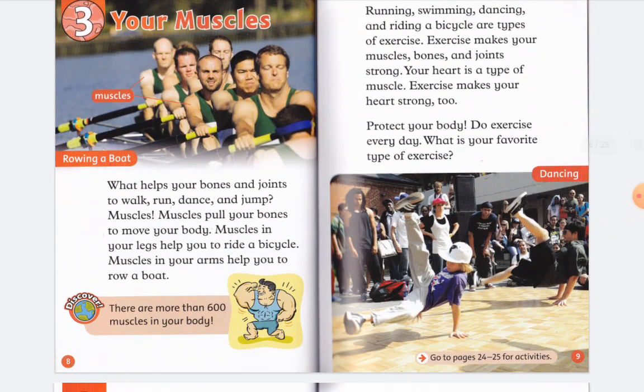Unit 3. Your muscles. What helps your bones and joints to walk, run, dance, and jump? Muscles! Muscles pull your bones to move your body. Muscles in your legs help you to ride a bicycle. Muscles in your arms help you to row a boat. There are more than 600 muscles in your body.